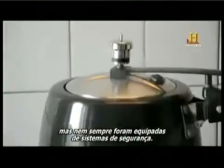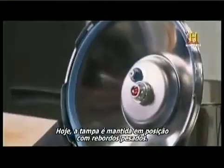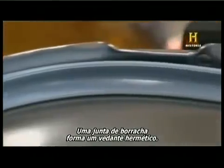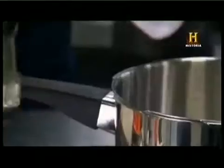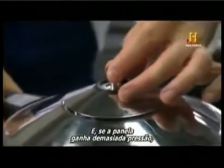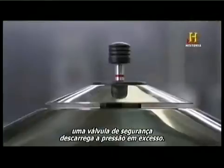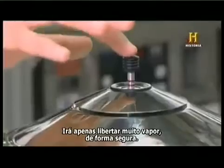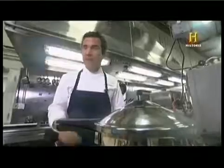Pressure cookers have been around for more than 100 years, but they haven't always had safety features. Today, the lid is held in place by heavy flanges. A rubber gasket forms a hermetic seal. And if the pot overpressurizes, a safety valve vents the excess pressure. It will never explode. It will just release all that steam, and it will be safe. And now it's very upset.